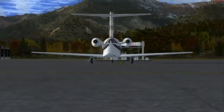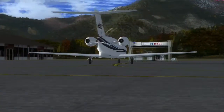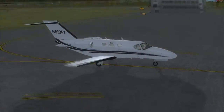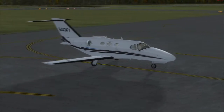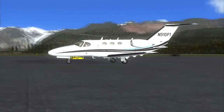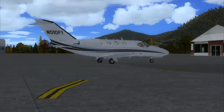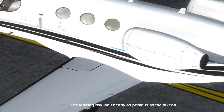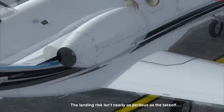Now, here I am at Telluride. Here's where I landed the last time. And as you can see, there are mountains all around, except where I came in, which is right over down there. That's where I came in, and here's the other end of the runway, and as you can see, more mountains. So, a bit of a risky landing, but it made for a more interesting situation. And from the outside, it's showing all the instruments are on, and it shouldn't be that way.